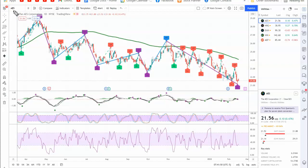Okay, this is a chart of AES, a very big company. And we want to buy, and so see how good it does with a buy. Or if we had known, that's a perfect, again, zigzag is a perfect indicator.